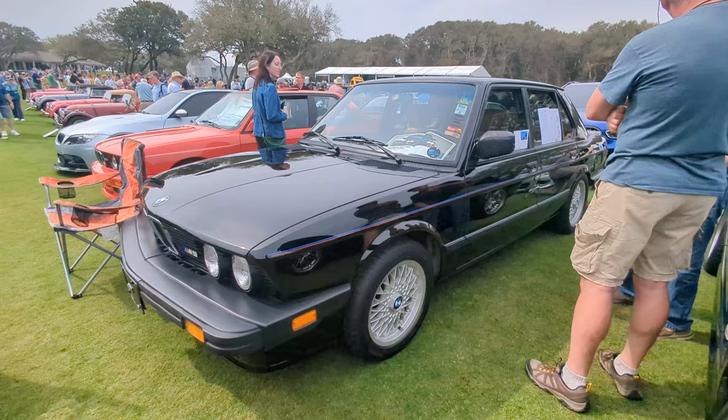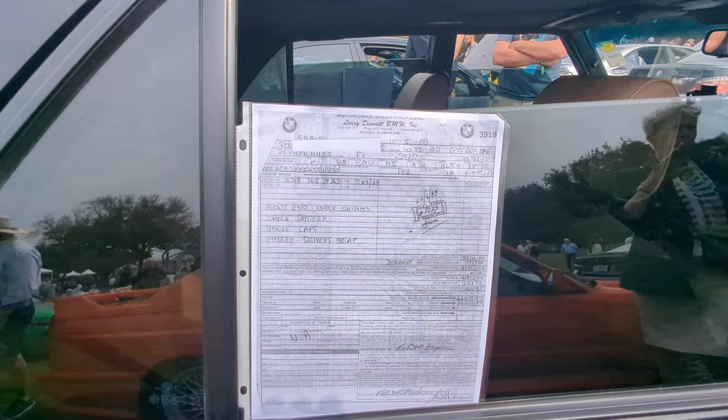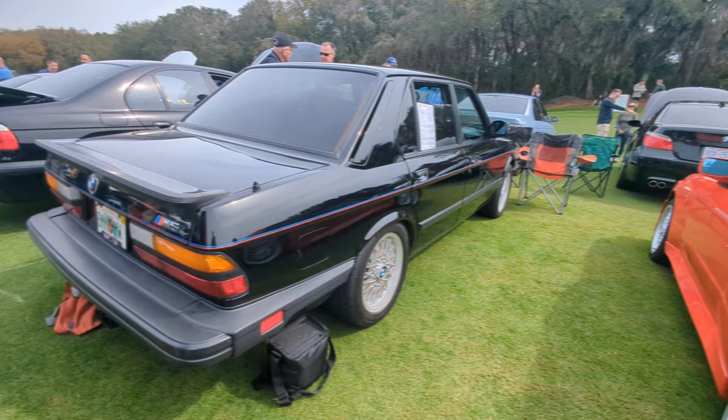M5 here. Very desirable, BMW M5. So super cool. This one's got perhaps the original window sticker, the Monroney, right on it. And there you go, that's how you can tell that it's a real M5. M3, another classic, and then the M5. These are from the same era. Beautiful stuff.